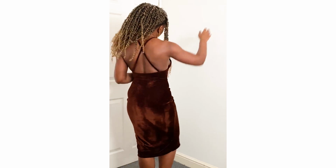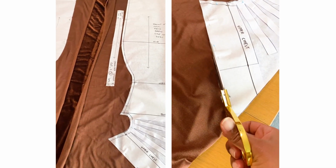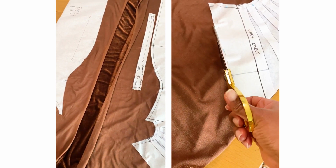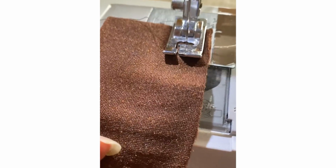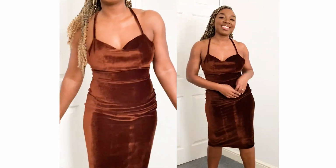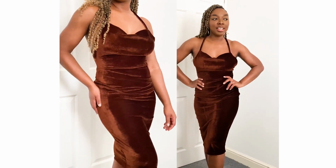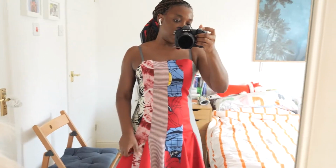This I made in the most lush brown velvet. This I would say is a beginner project, but my level of sewing is different from what yours might be, but it's not complicated, I promise you. It's actually a very simple dress, and I always advise I use stretch fabrics for dresses like this.